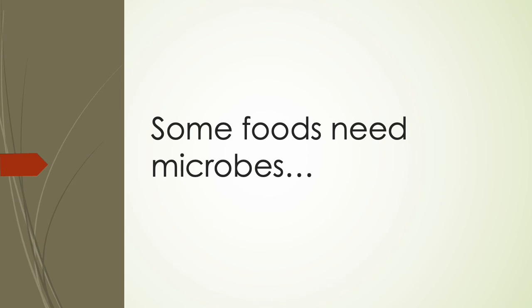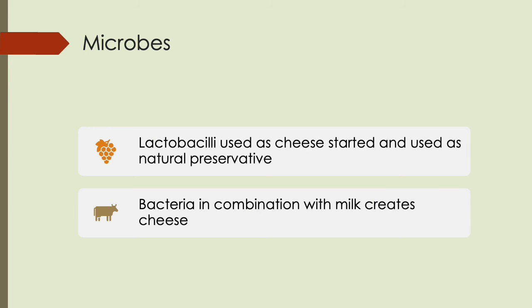Some foods need microbes to grow, which include cheese, and I believe a bacteria called lactobacilli uses cheese as a starter and is used as a natural preservative. Bacteria combined with milk can create cheese, like we did in the experiment over spring break.